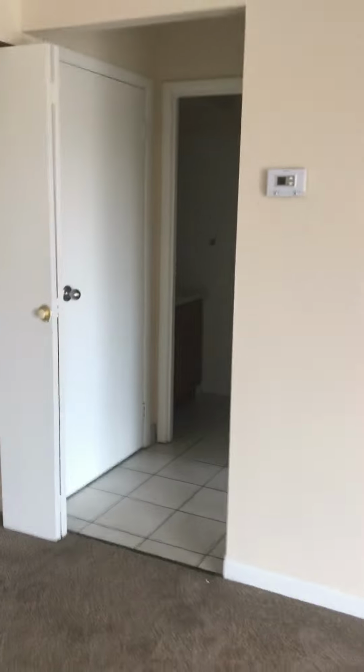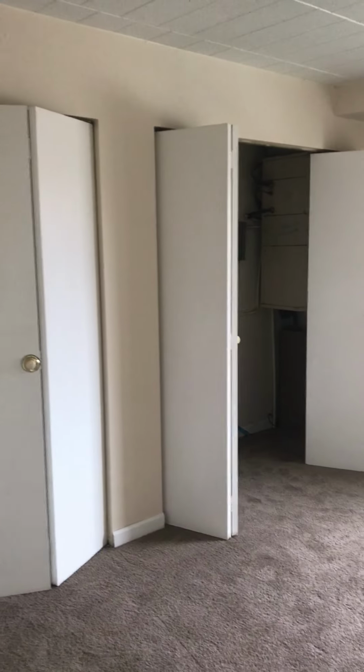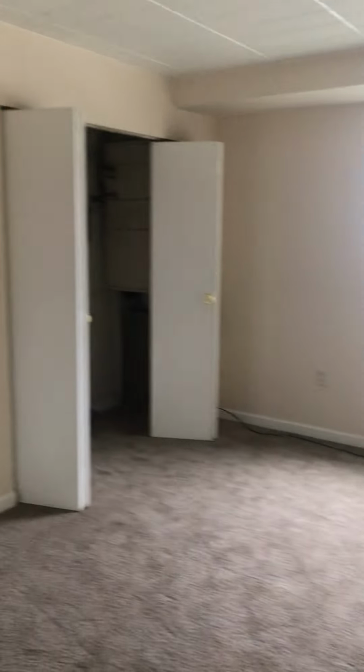Walk back in to the bathroom and bedroom. This is your bathroom, shower tub combination. And in the bedroom, new bedroom window. Look up, that is solid cement block in between the floors. So these are very quiet apartments also.